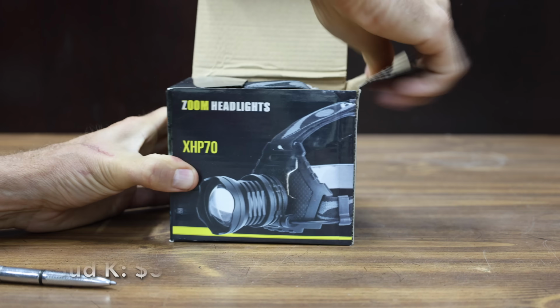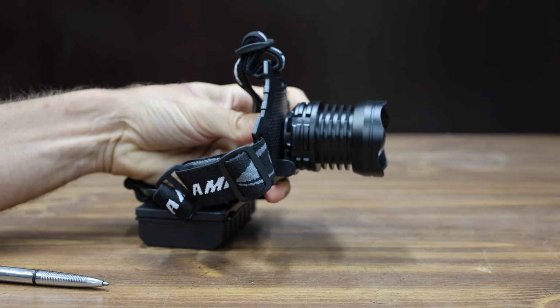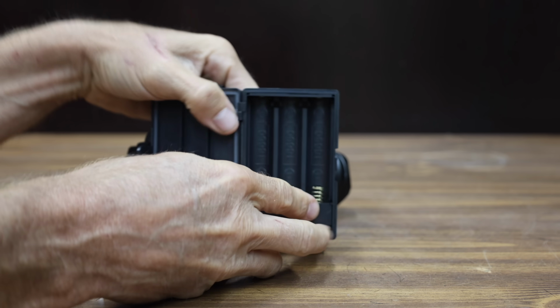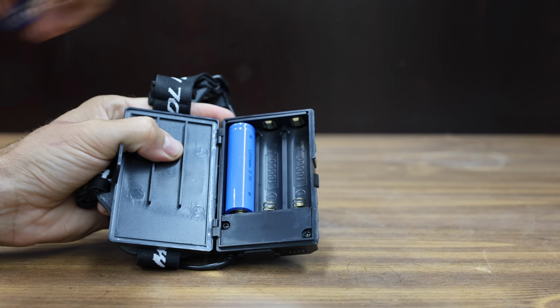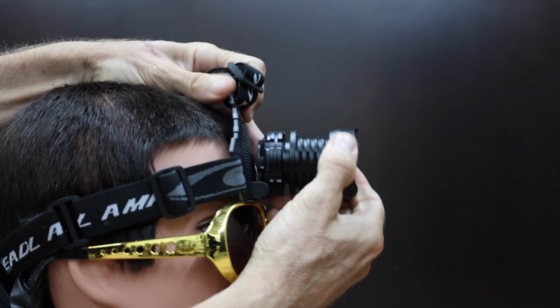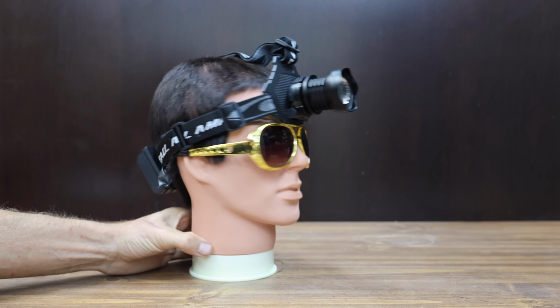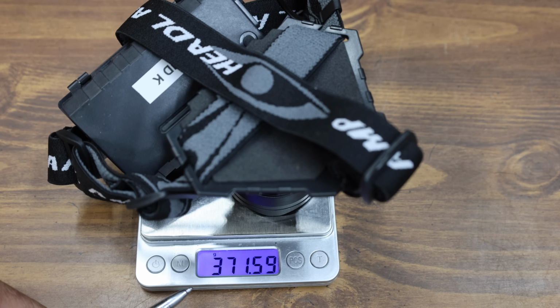At a price of $33 is this Bud K brand. They claim a max of 90,000 lumen. They claim up to 800 meters of distance. USB charging and IPX6 waterproof. The batteries are rated for 1200 milliamp hours. They claim a working time of up to 10 hours of light on low. In order to power up, the headlamp has to be tilted down in order to access the power button. The Bud K is made in China, and it's 371.59 grams.